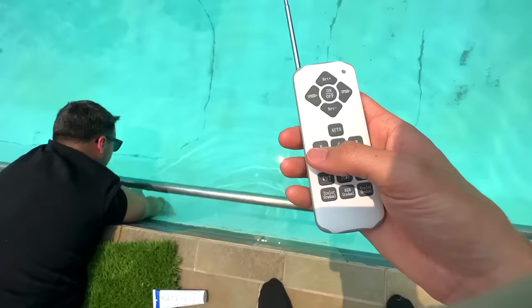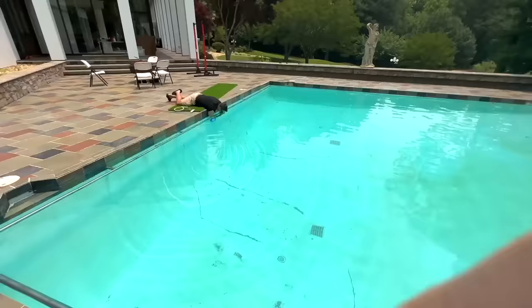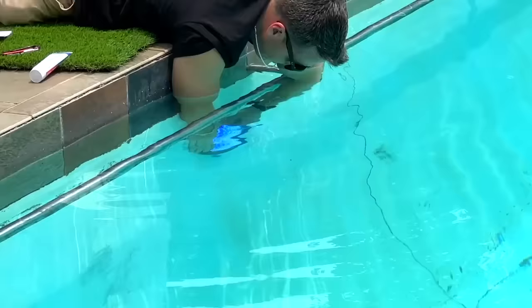I want to see if the remote works. Yeah, me too. Red. There's red. Green. There's green. Blue. Yep. Oh, it's working. So it must be able to go through the water somewhat. All right, so I can see the color. I see it blue. I'm gonna try to go green.